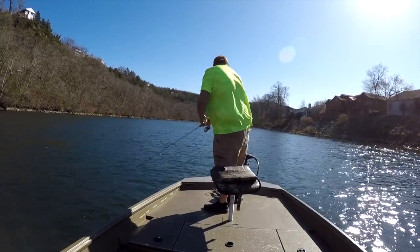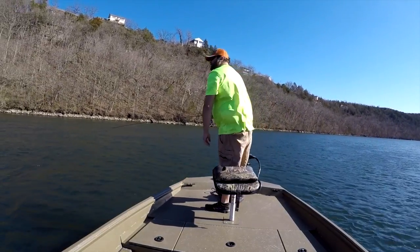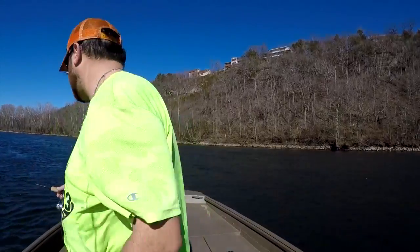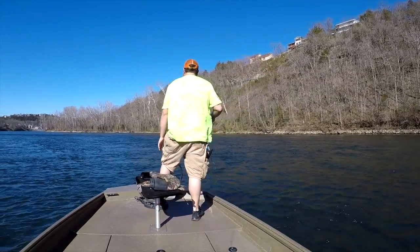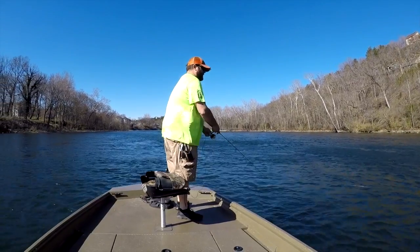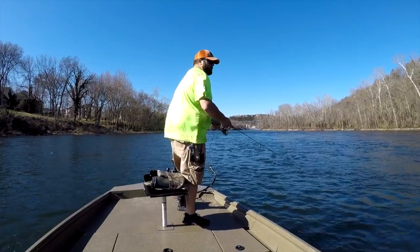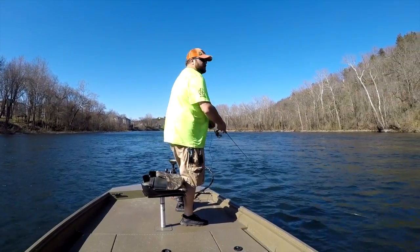I think I'm going to point my boat the other direction here so I can use the trolling motor to keep fighting the wind. Turn the camera to the side. That should help me keep up with fighting the wind here. Also, I'm getting close to the narrows here, and I want to get a little closer to that bottleneck to throw my jig into.